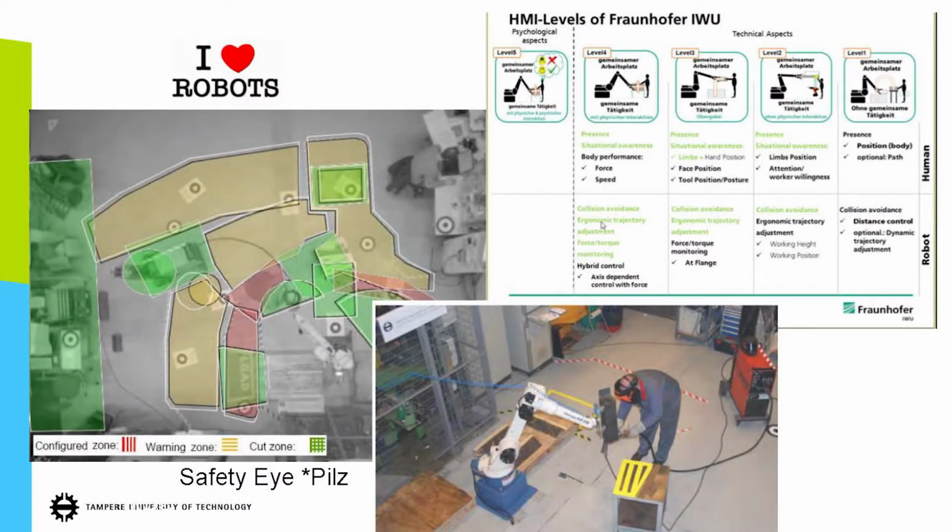However, that's not realistic. We are also moving to lot size 1, meaning that we have highly personalized products and we can't simply automatize everything. So now it's the dawn for human-robot collaboration. This is something that we currently have.